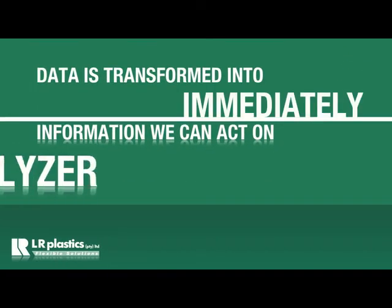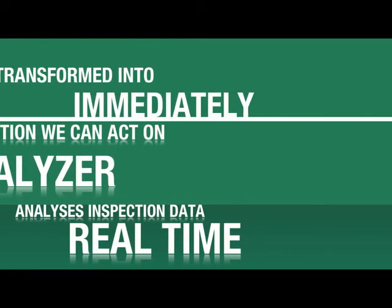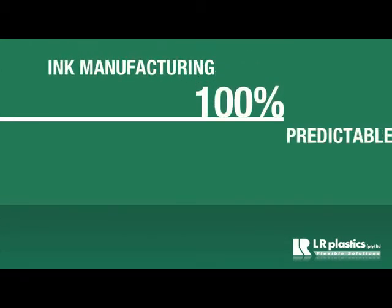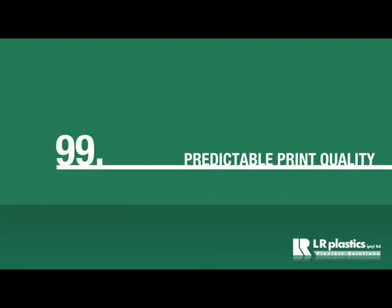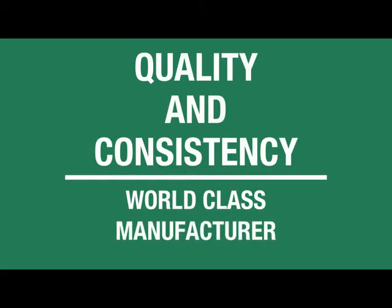DataLyzer is a software program that analyzes inspection data on a real-time basis from which we draw reports. Example 1. Ink manufacturing predictable quality. We are currently at 100% predictable quality. Example 2. Printing predictable quality. Despite this being a complex process with many factors influencing product quality, with real-time measurement and adjustments, we are achieving 99.72% predictable quality. All of this means that you, the customer, can be assured of receiving exactly the quality and consistency you expect from a world-class manufacturer.